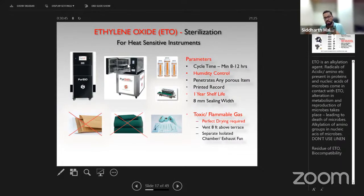Surveillance has not been done so far, even in the past 20 years, as to how EO is going to affect your body. But there are certain cases where cancer has been seen very clearly, where the ETO was being used and safety concerns and safety protocols were not in place. We have to ensure that all safety protocols are in place, and ETO is a fantastic device to use.